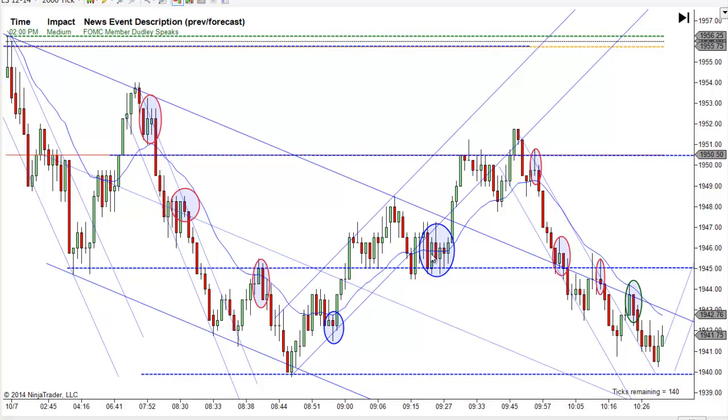So I actually did go short right there, and when it couldn't go any lower, I took a tick off of it, and I'm glad I did, because then it reverses and gives you the trap, and you just go long.